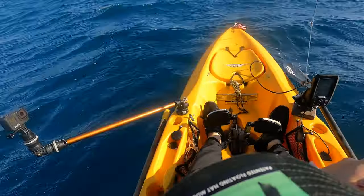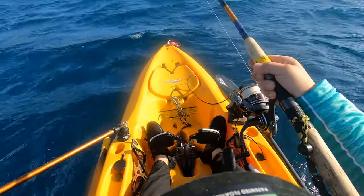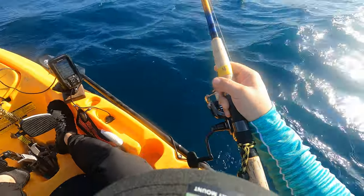I'm not sure yet. Blue runner. Yellow kayak, black cap, blue runner.